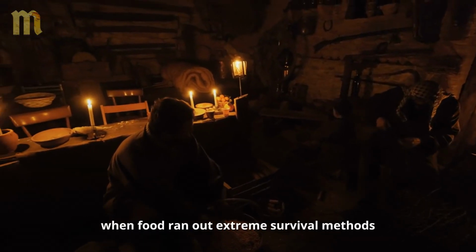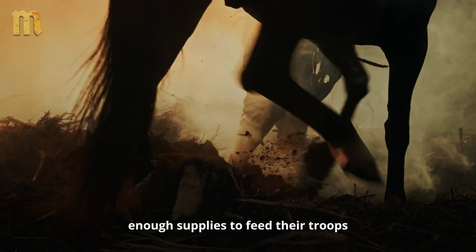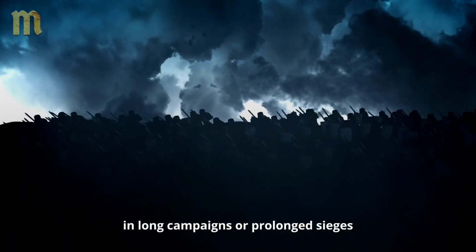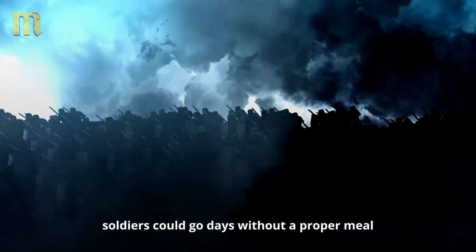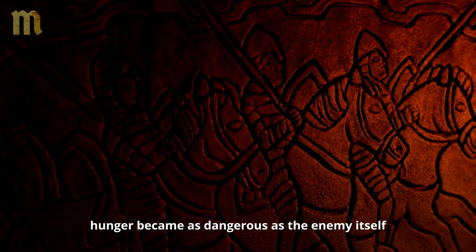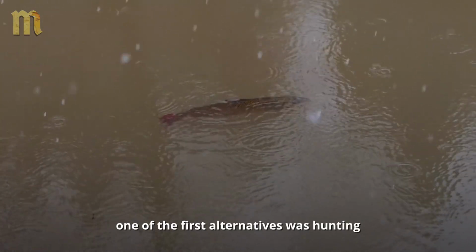When food ran out, extreme survival methods. Armies did not always have enough supplies to feed their troops. In long campaigns or prolonged sieges, soldiers could go days without a proper meal. In these situations, hunger became as dangerous as the enemy itself. One of the first alternatives was hunting and fishing.